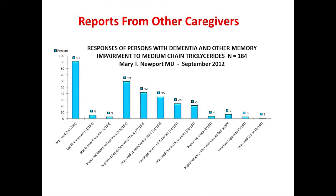But once it got out online, I started hearing back from other people. This was a little chart that I put together in 2012, and it's not by any means a scientific study. I think people are more likely to email me if they have had an improvement than if they haven't. But I started collecting and looking at what kind of improvements people are seeing. I didn't prompt them in any way. I just told them to tell me what the response was, even if there was no response, and what they saw if there were improvements.